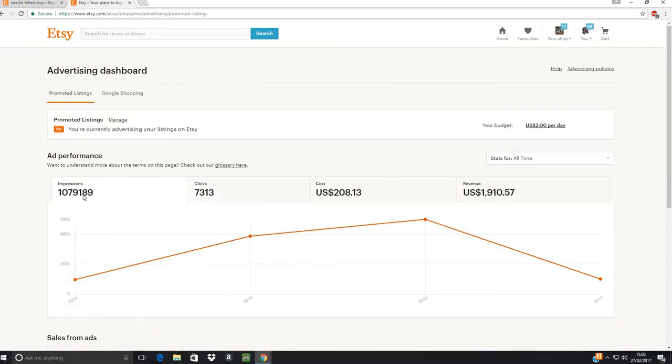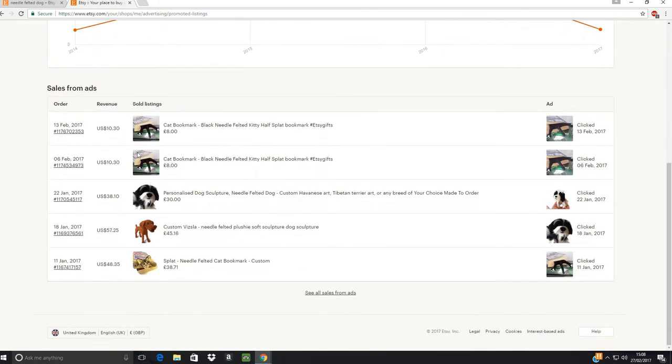And then clicks are just people who've seen your ad on that page. If they click on it, that's what that is. So if we scroll down here, this page just gives us a little overview of some of the sales from the adverts. So this is actually a little bit interesting in that Etsy counts if somebody sees your advert and clicks on it and then goes somewhere else in your shop and buys something different, they still count that as a sale from your ad, which makes sense. The advert brought them to the shop, but then they go and they search about in your shop and find something else they like.